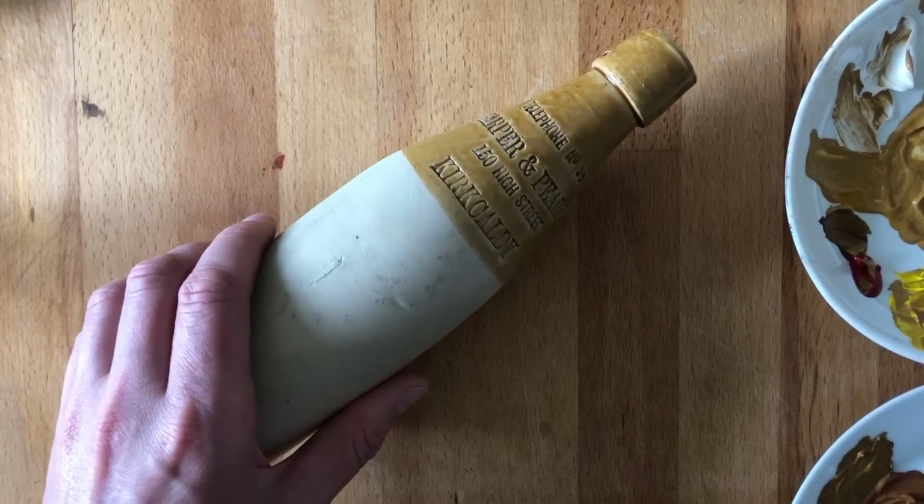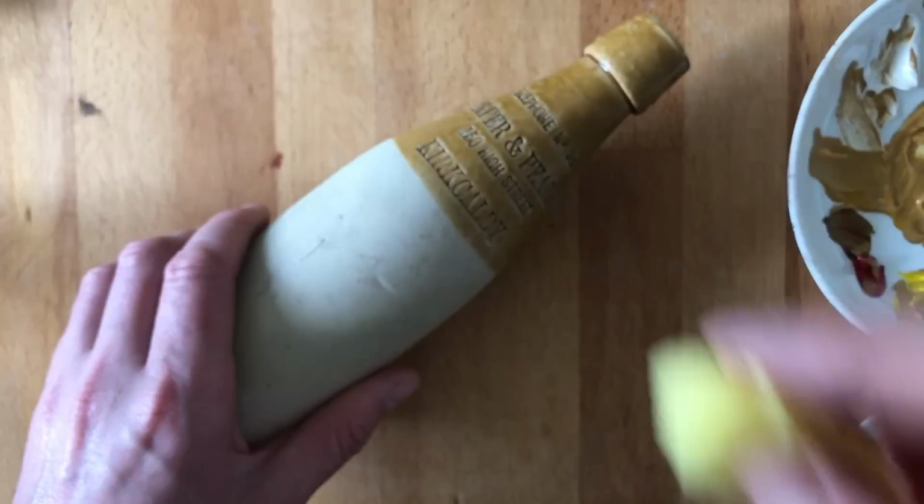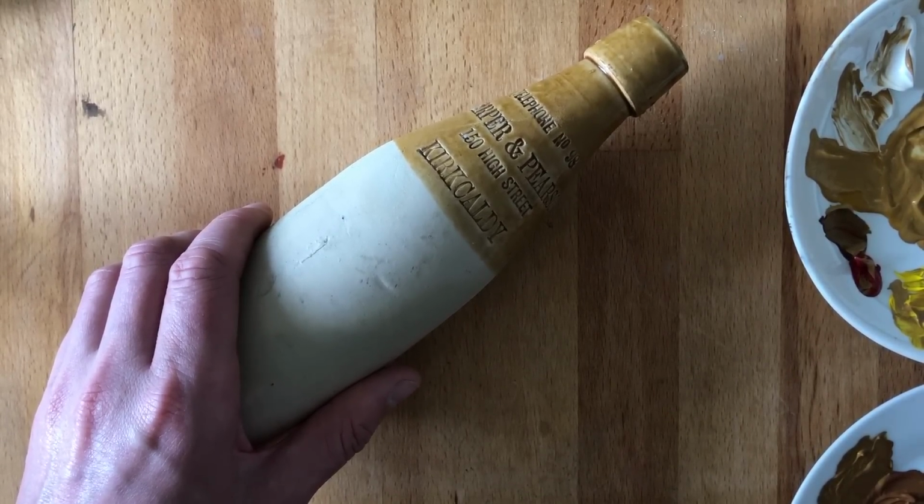Okay, I'm pretty happy with that. It's as good as I'm going to get it for now, so the next step is to use a sponge and just blend it out, hopefully. This is not an easy repair, as you can probably imagine.